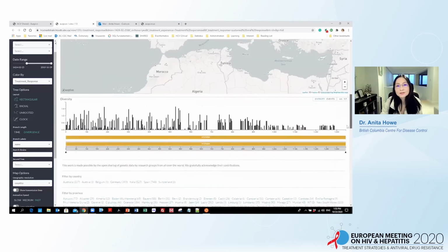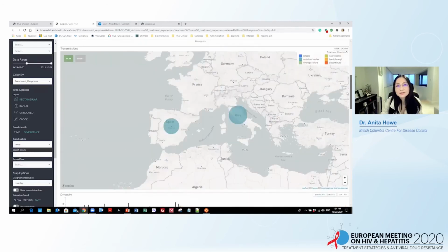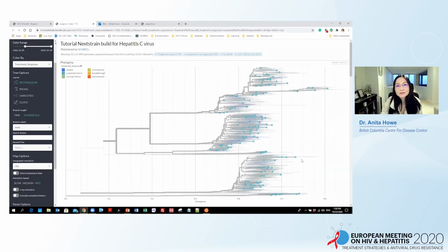Let us take a look at the treatment naive and non-cirrhotics. Here we see that almost twice as many of the treatment naive and non-cirrhotic achieve sustained viral response as compared to the treatment experienced in cirrhotics. And there are 151 patients here.